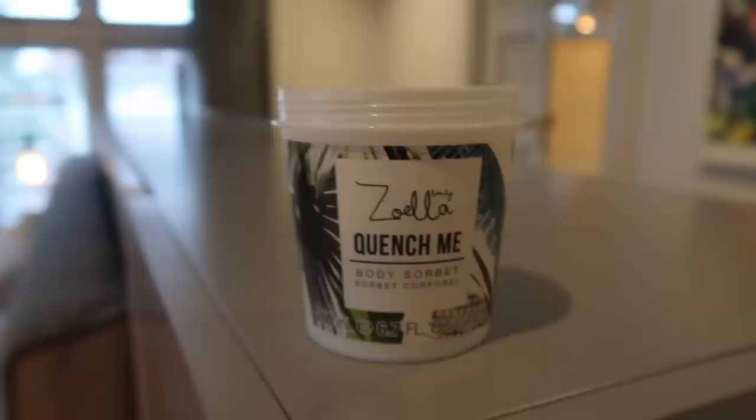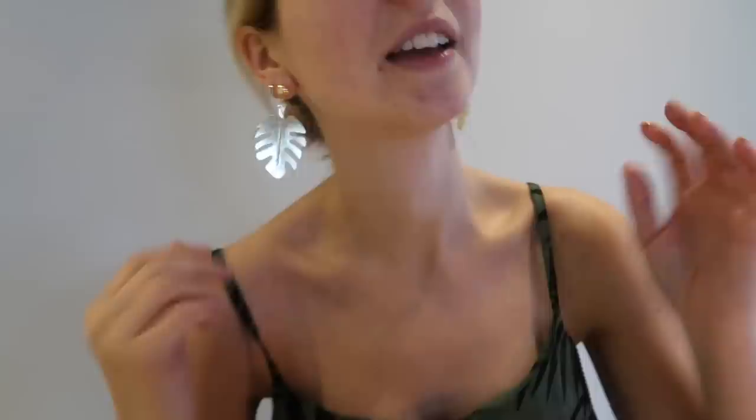Also sporting some Monstera leaf earrings and a leaf print jumpsuit. This is from Primark, and these I think are Misguided, but they're really good because they're so light. I actually did used to own a pair of these. I think I've got them somewhere, and they're from Zara, and they are so heavy that they pull my earlobes down, but these ones are really comfortable to wear. They don't feel heavy at all.